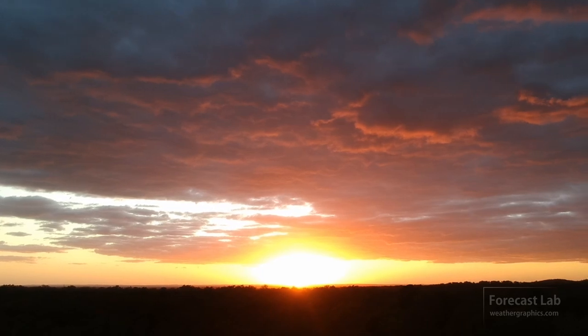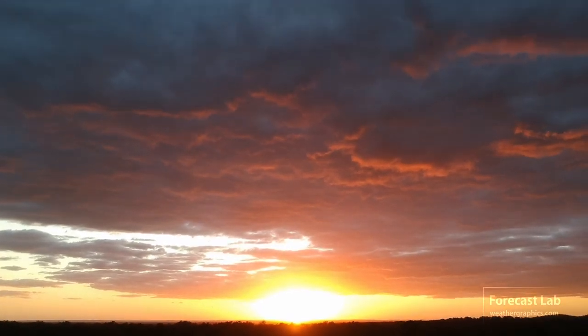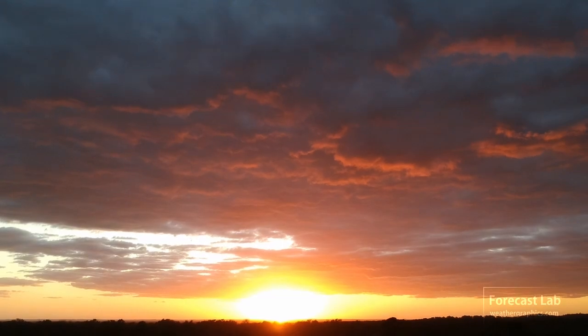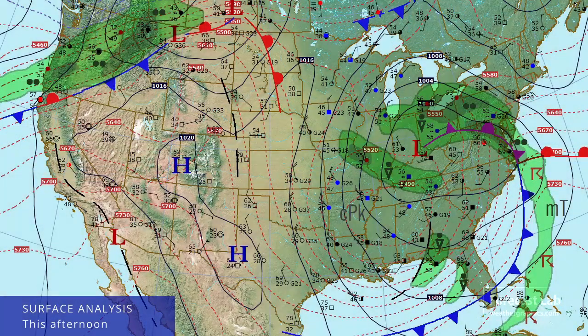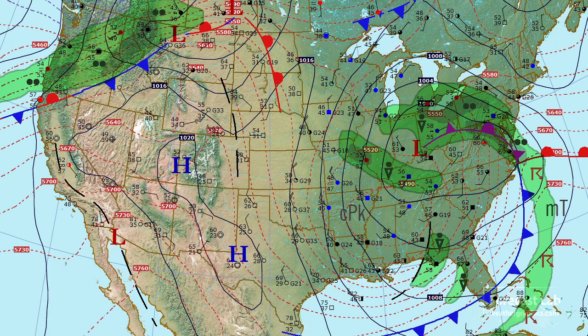The weather here in Texas is probably best described as spectacular sunsets and lots of wind. Some areas around the Dallas-Fort Worth area got gusts to near 60 miles an hour, and that wind has been pretty much all over the southern plains.